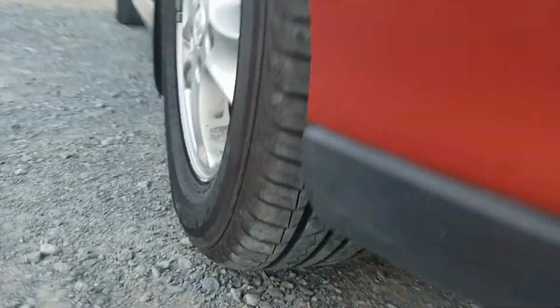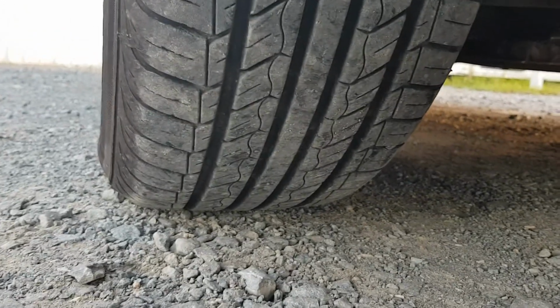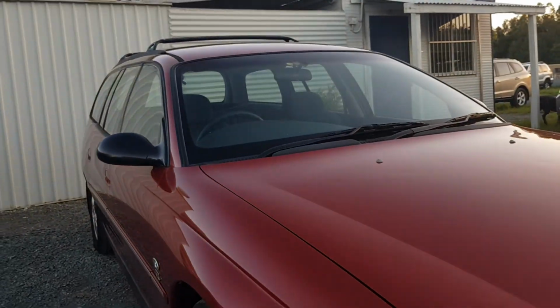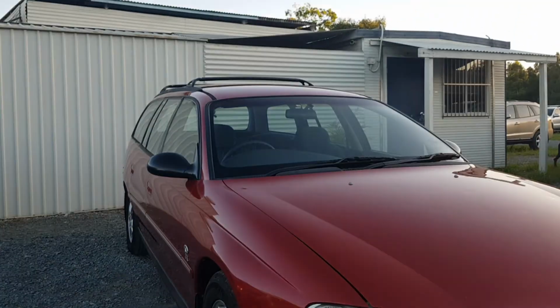The other thing I like to do is get under here and check that. See how those tyres are wearing evenly across the surfaces? Tells me all the suspension geometry, steering componentry and all that is doing exactly what it should. So the combination of straight tyre wear, no dents on the panels, no stone chips, tells me it's been owned by someone who actually gave two shits about their car.